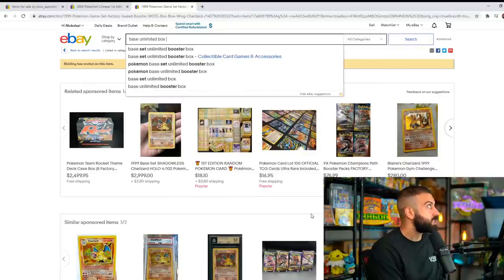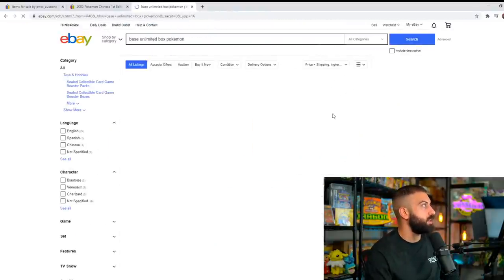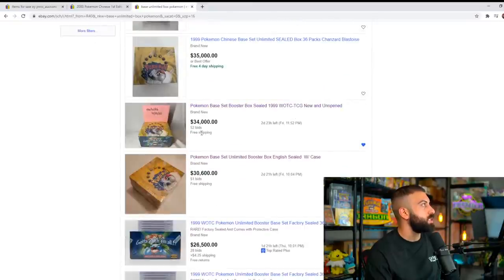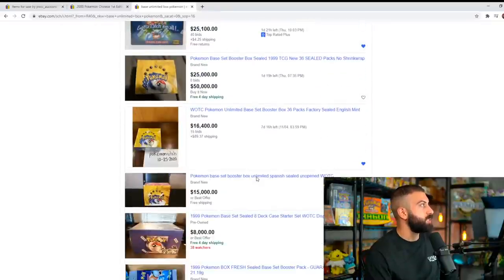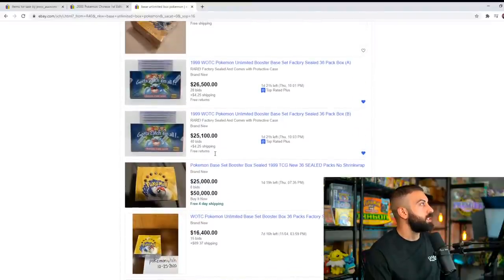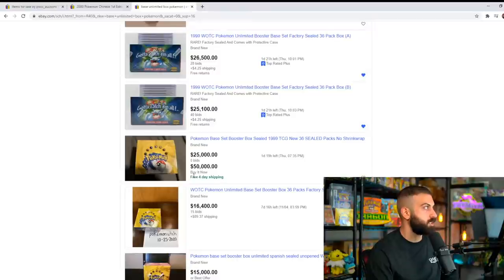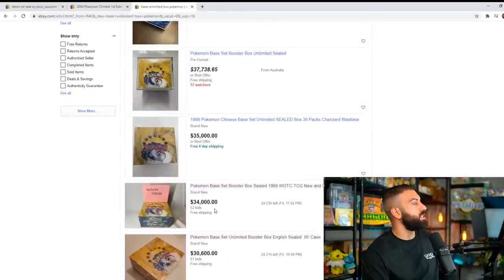Base unlimited box Pokemon. Let's see what's available right now. I'm just kind of curious if that one for 35. So this one's at auction. It's at 34. I did see a bunch of people starting to put up base unlimited boxes now. So it'd be interesting to see what happens with these, because there is a decent amount of them on auction right now. You got to remember, this is one of the most printed sets, but it's extremely old. So this is kind of holding it back a little bit, these two and these.